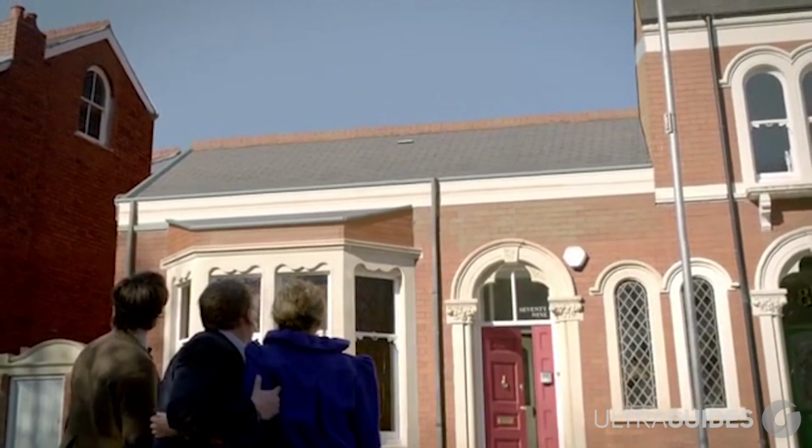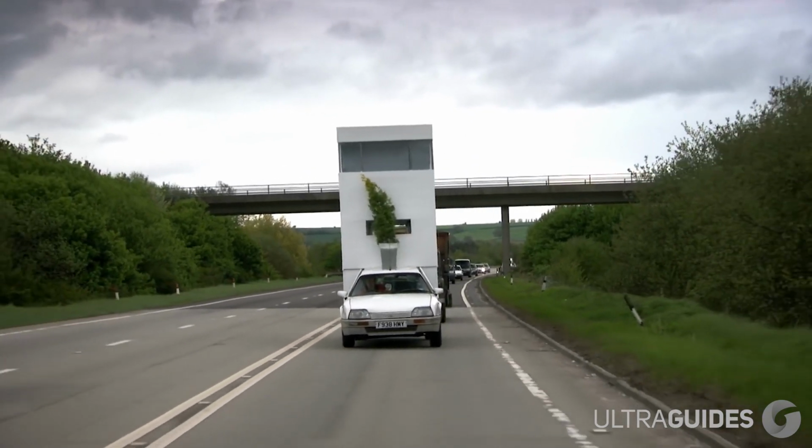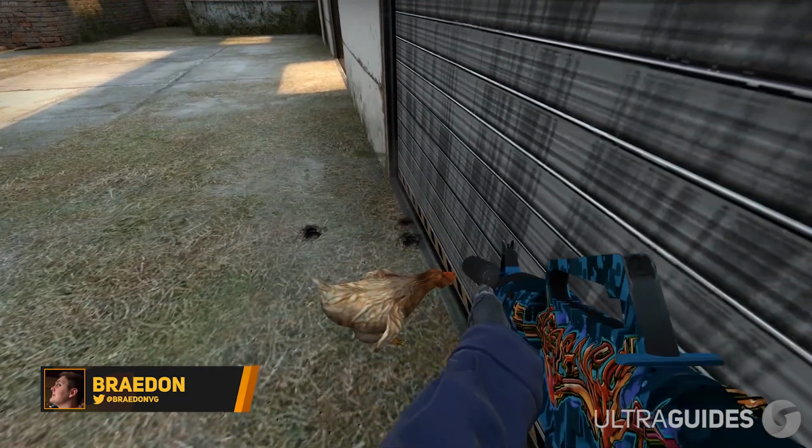Have you ever wanted to buy a house, a car, or maybe even both? That's really easy. Just sell a few of these CSGO skins and you got it. My name is Brayden and welcome to Valve Guides.